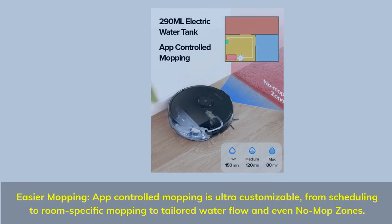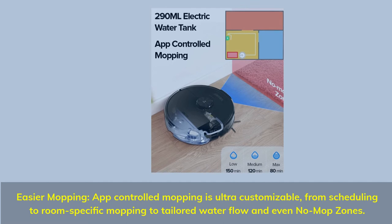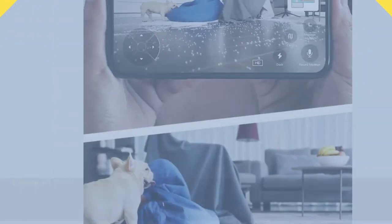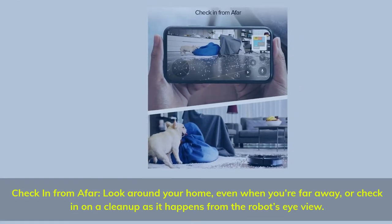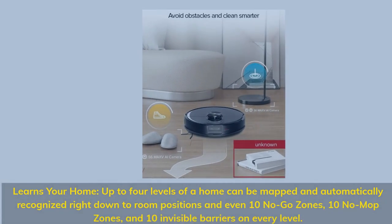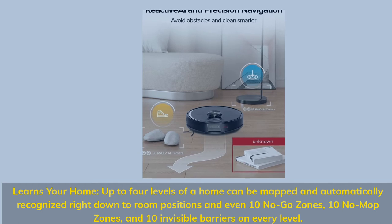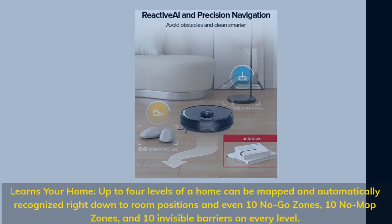Easier mopping: app-controlled mopping is ultra-customizable, from scheduling to room-specific mopping to tailored water flow and even no-mop zones. Check in from afar: look around your home, even when you're far away, or check in on a cleanup as it happens from the robot's eye view. Learns your home: up to 4 levels of a home can be mapped and automatically recognized right down to room positions, and even 10 no-go zones, 10 no-mop zones, and 10 invisible barriers on every level.